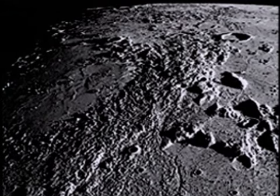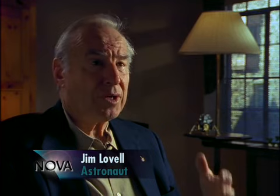We knew that the material might be different than it is in the flat areas. We knew there was ejecta lying on the surface thrown up by volcanism or impacts that they wanted us to pick up because that could tell us a lot about the interior of the moon.